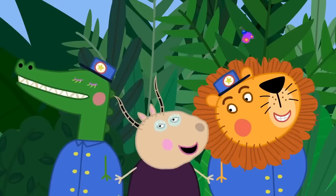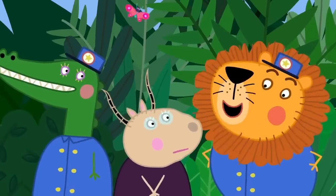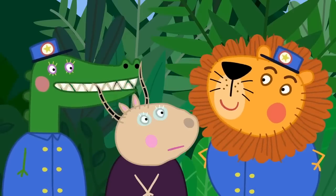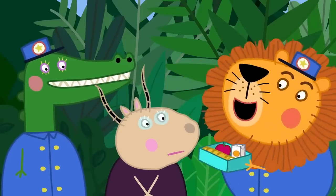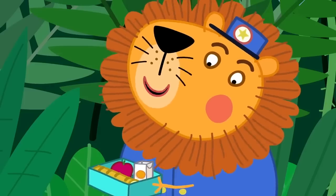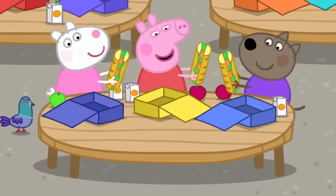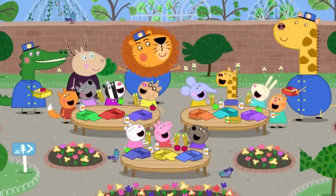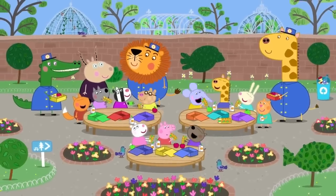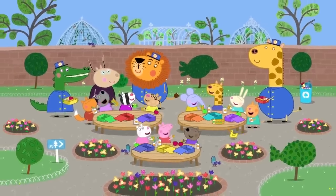Yes. All this talk of eating has made me quite hungry. Me too. Well, it's our feeding time now. What's for lunch today, Mr. Lion? Oh, lunch boxes for everyone. Sandwiches, fruit juice, and an apple. Little picnics in boxes. Tuck in, everyone. Hooray! Mr. Lion loves feeding time at the zoo. Everyone loves feeding time at the zoo.